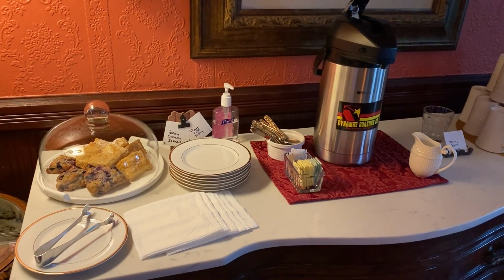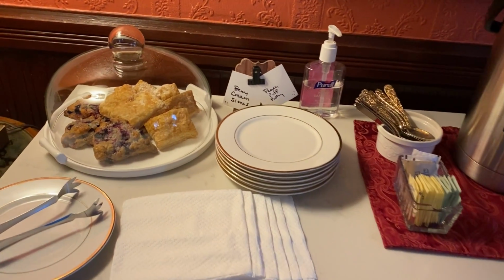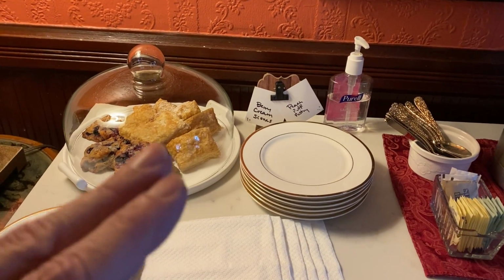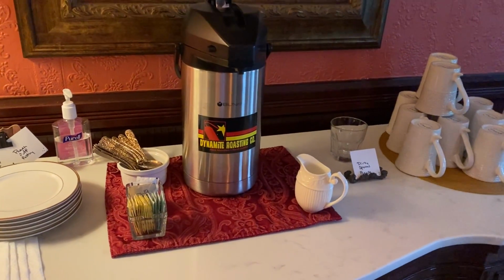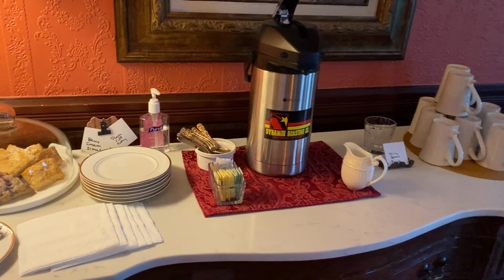So it is day 2, and this is the 8 o'clock breakfast offering again, and it's the same thing. Berry cream scones with the peach puff pastries. Those peach puff pastries were fantastic, and the coffee's really good. So this will be the 8 o'clock, and then at 9 o'clock we have breakfast.